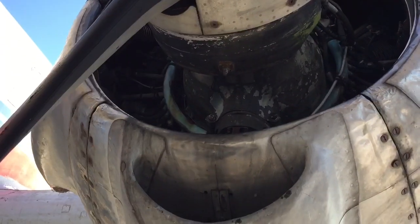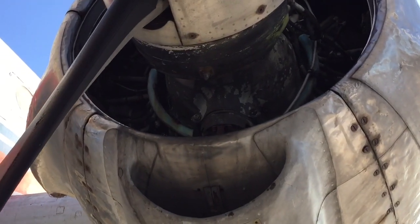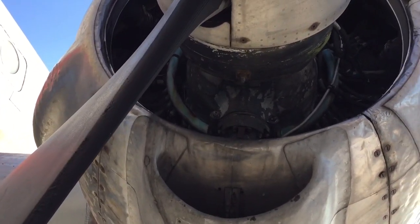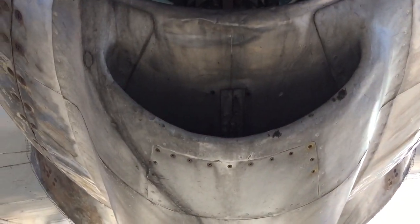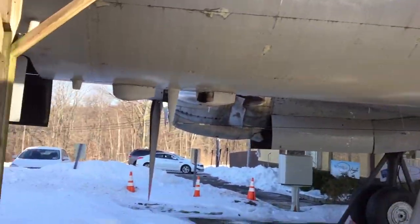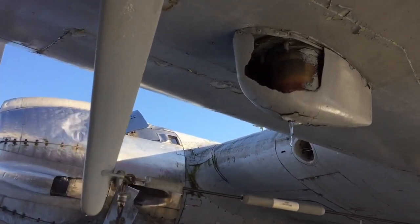Look at this radial engine. 1, 2, 3, 4, 5, 6, 7, 8, 9. I'm counting 9 cylinders, but I don't know if it's got 2 rows of cylinders. Engine inlet right there. Look at that beacon back in the day. And another something here, I don't know what this is.